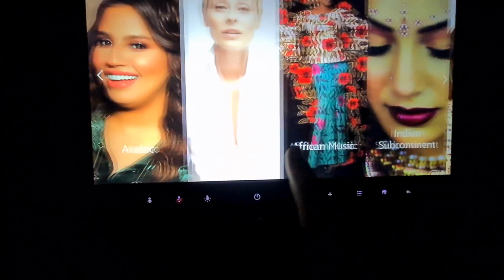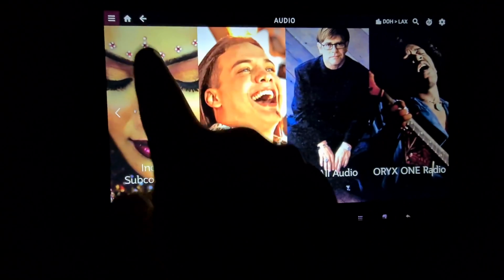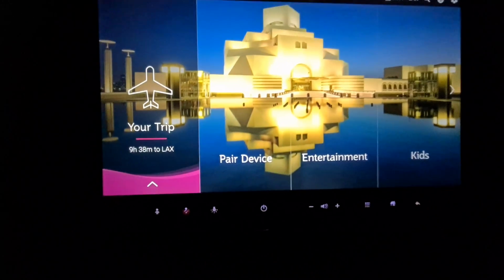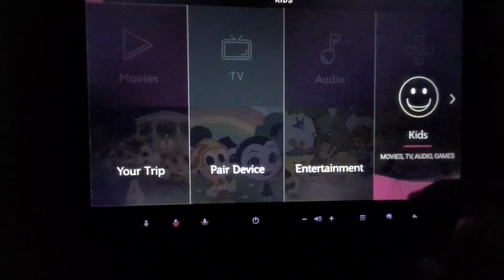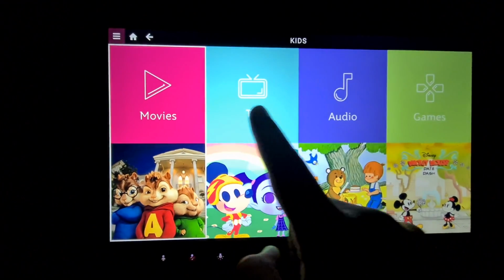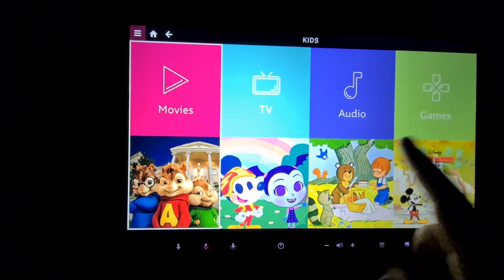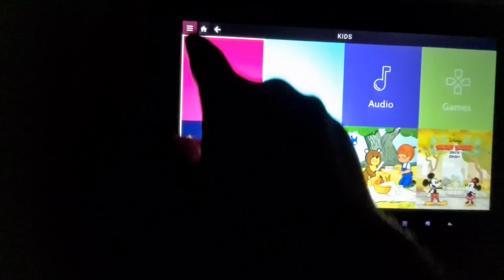There's also a huge music selection, so in case you don't want to watch something, you want to listen to some music while looking out the window, enjoying and taking in all the views, you could also do that. There's also a whole kids section which has movies, TV shows and audio and games for kids, so that the little ones can also enjoy the flight.